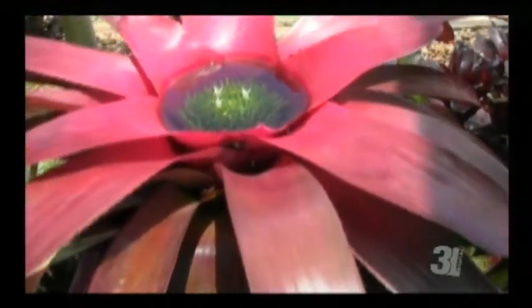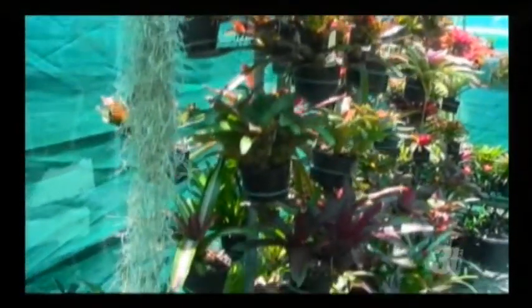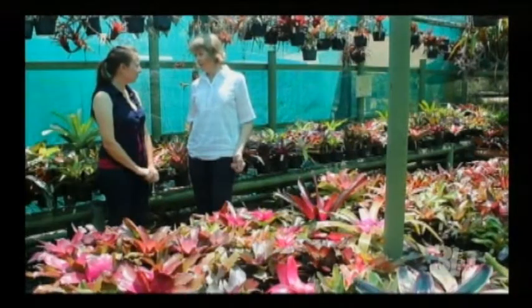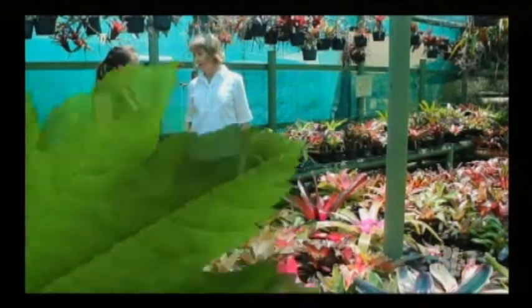And do you fertilise these, or you don't fertilise them? Yes, I fertilise them when I first plant the pups out. I use an 8 to 9 month long life fertiliser, and that carries them right through until they flower.